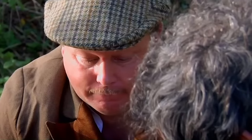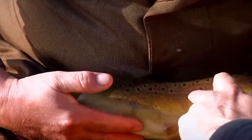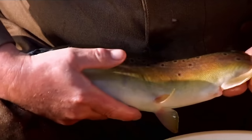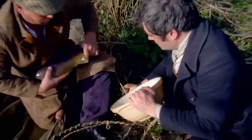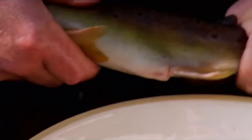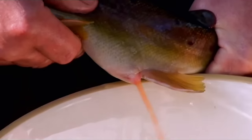So how can you tell when they're ready? Well, they're quite swollen and soft on the belly there. She's full of eggs. Right. So if you would hold the bowl for me. Removing the eggs from the trout involves a delicate and harmless process known as stripping. She's ready to spawn there. Oh, blimey.